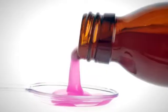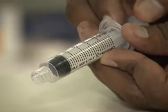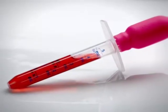How do I dose a baby? To dose a baby, the best way to do it is to use the correct tool. And this means putting back all your kitchen tools, all the spoons, they all have different sizes. To get the right dose, either use a medicine measure, a measuring cup, a dosing syringe or a medicine dropper. Your best bet for a baby is to use either an oral syringe or a medicine dropper.